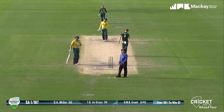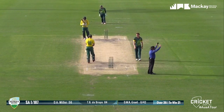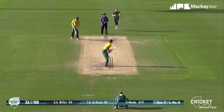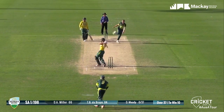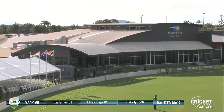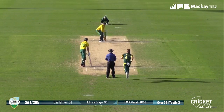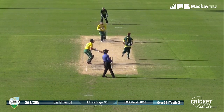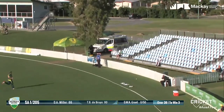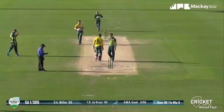Particularly if he goes long, long, long like that. Yet another 6 off the blade of David Miller. And he has absolutely dispatched that. So the free hit has been put away for a maximum. Yes, he goes up and over. He goes over the offside as he's done so well right throughout this innings. Brings up the boundary and brings up the win for South Africa.